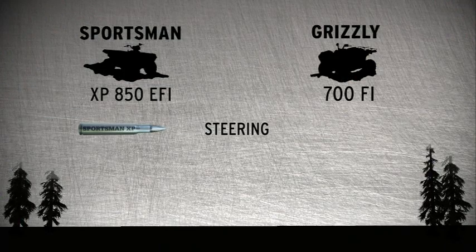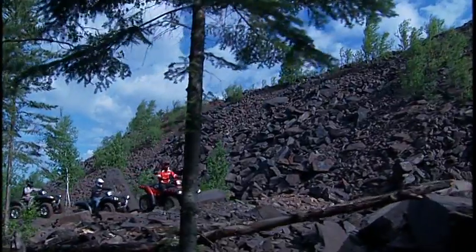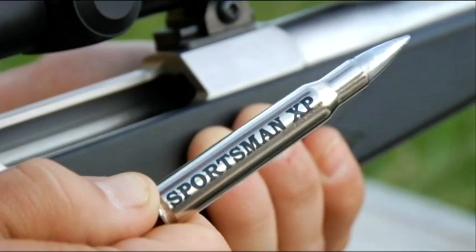Better steering, suspension, and downhill braking. That's another notch on the Sportsman gun belt, and another bullet to the Grizzly. The new Sportsman XP. XP stands for Extreme Performance, and that's your silver bullet.